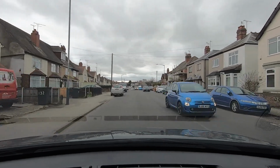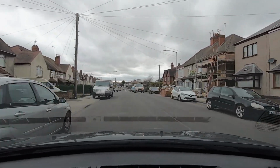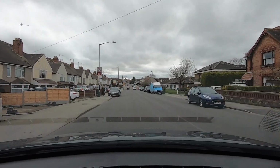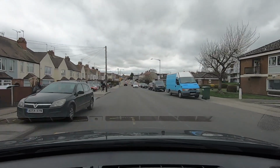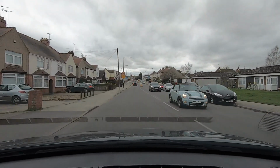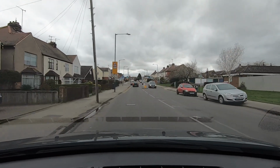After 200 yards, cross the roundabout, second exit. Okay, this SatNav, by the way, is exactly the same one as the one the examiners use. The same make and model, everything. Cross the roundabout, second exit.